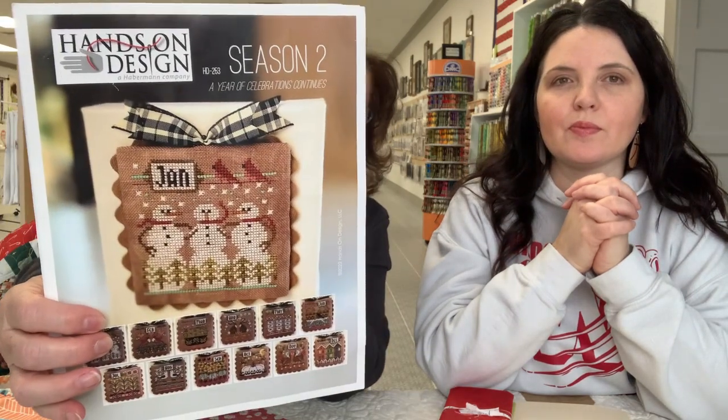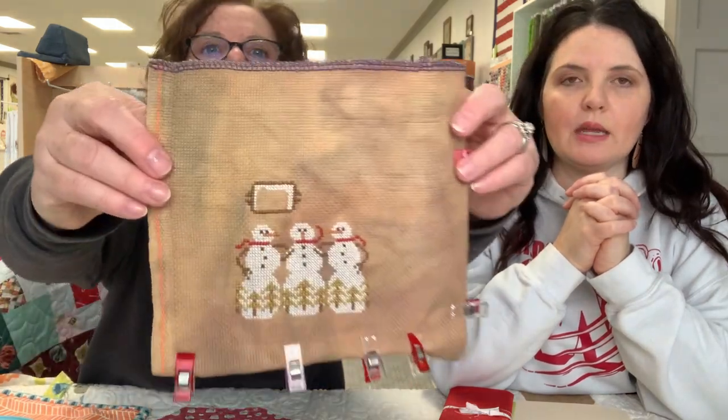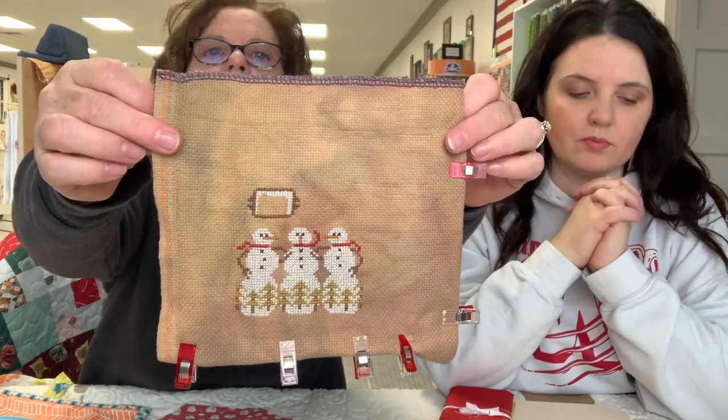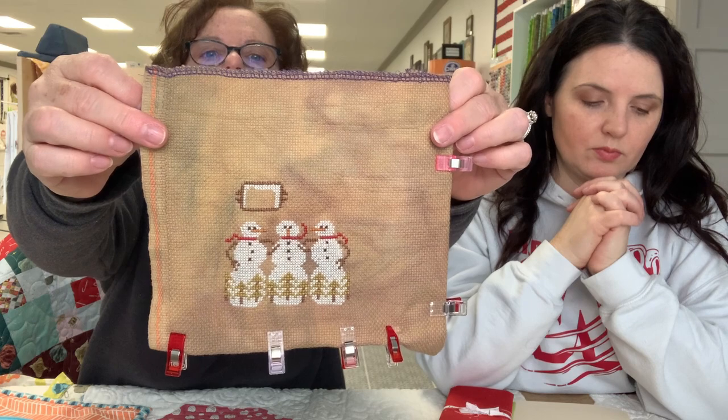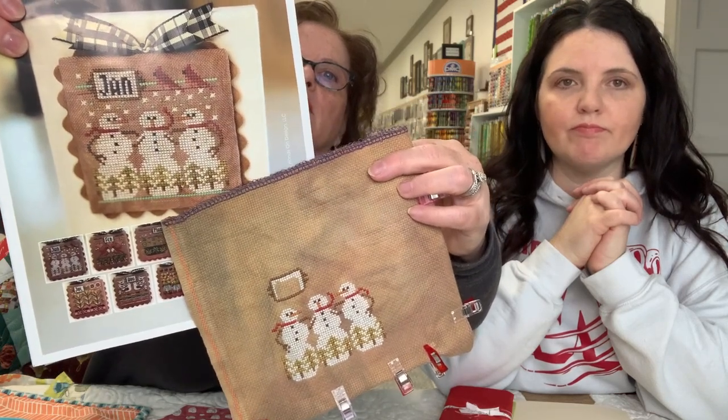I'm just keeping to show you now in my cross stitch world. So this is the Hands-On Design Season 2 Year Celebrations. I still have December done, but I haven't mounted it. But look how far I'm on January. Aww. So I'm gonna show you January. Cute little snowman. Aren't they cute? And this is another hand-dyed cloth that I have picked up in my many travels. January, I would say, is 3/4 done, because, you know, here he is on the front. So I'm getting there.